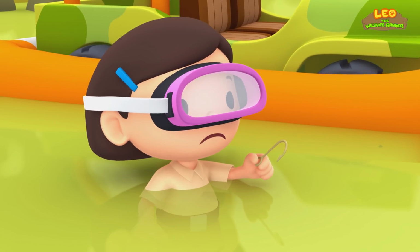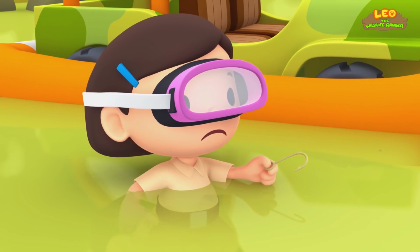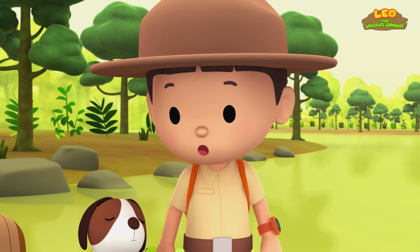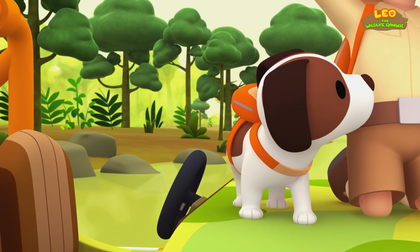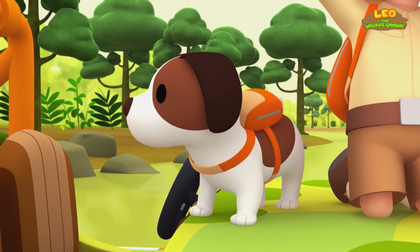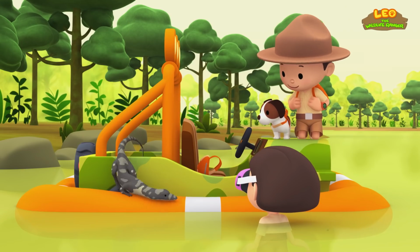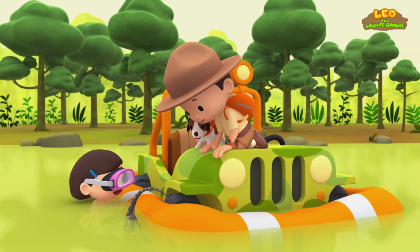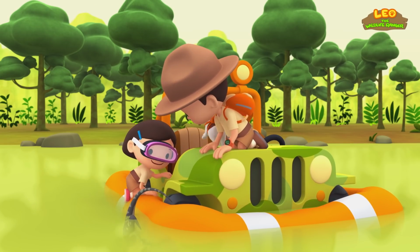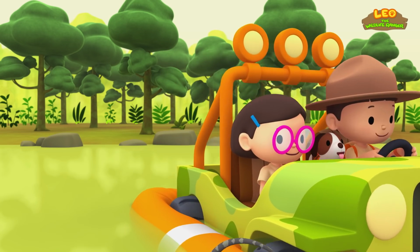There. But we're losing a lot of air. If we don't fix the float, the Jeep will sink. We have to cover the hole. What can we use? The water monitor covered the hole by sitting on it. Thanks, water monitor. Great. Let's head to the riverbank.